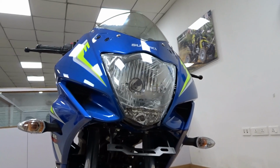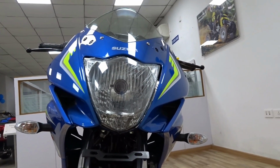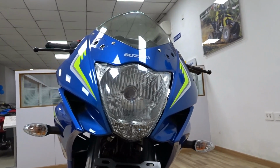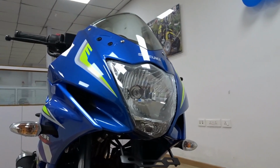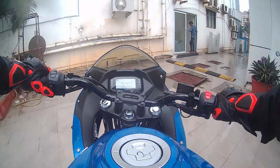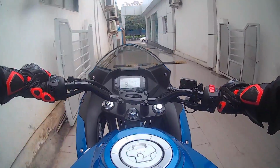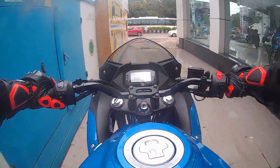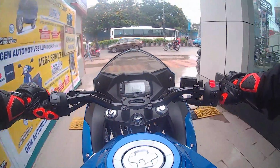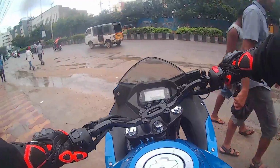Now, coming to the advantages of having FI on board, the fuel injection technology on board the Gixxer SF uses 6 sensors to calculate the optimum amount of fuel to be injected for better combustion efficiency. This results in improved fuel efficiency and gives you accurate throttle response at all RPMs, thereby enhancing its overall performance. It is also set to better its cold startability without you having to face any issues in the chilly morning weather of the winter season.